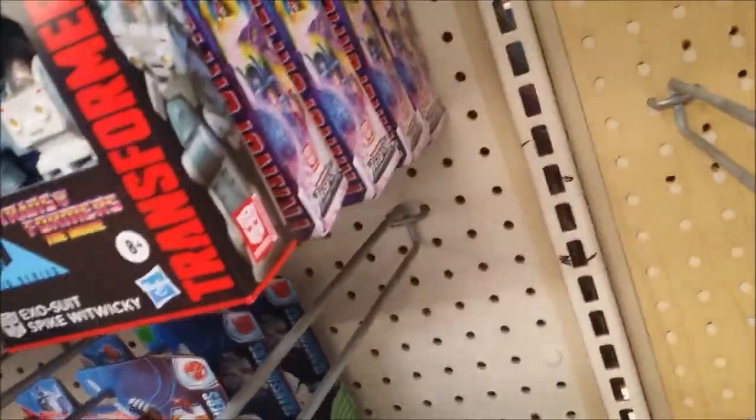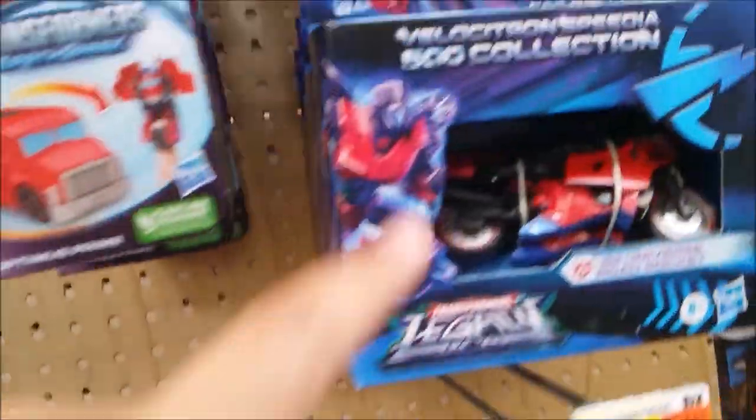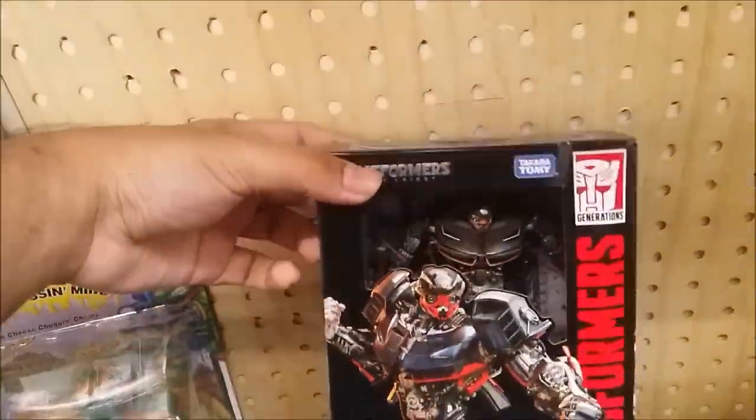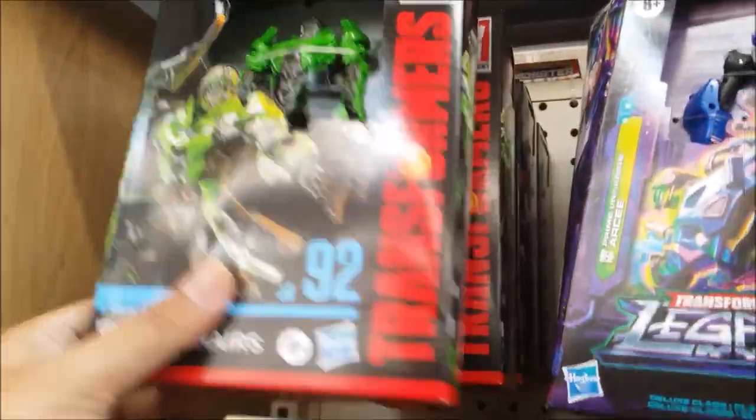Oh yeah, I found Exosuit Spike. I found Ratchet in the clearance line, but it wasn't on clearance, so some asshole put it there. And I still need to get the Shockwave too. I still need to get Road Rocket. Oh yeah, I found the City Series Hot Rod. Also, there's Crosshairs.